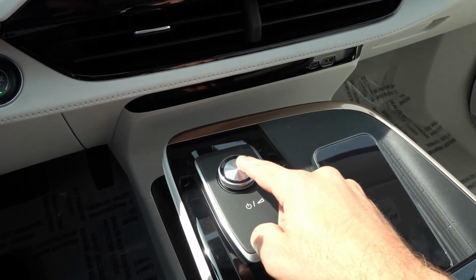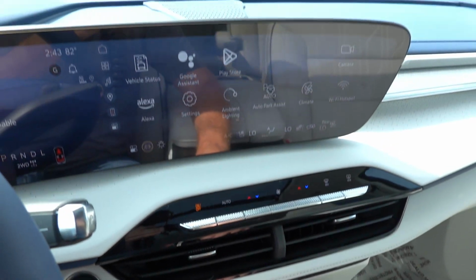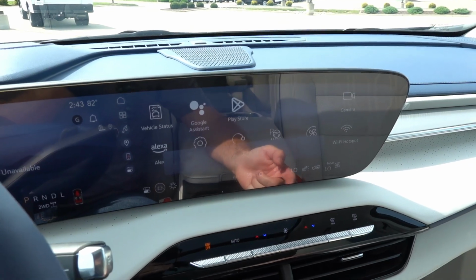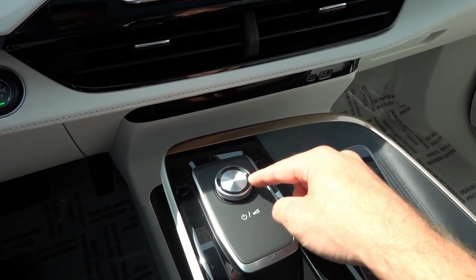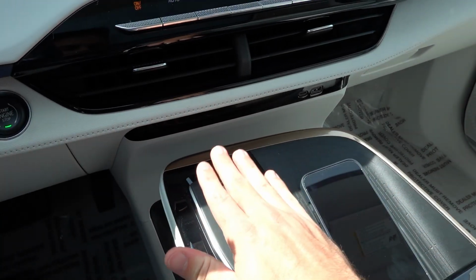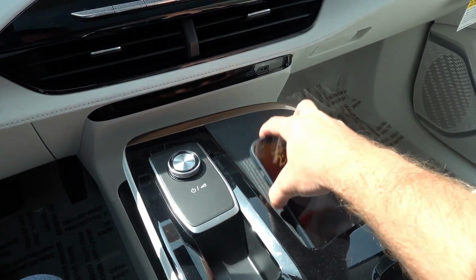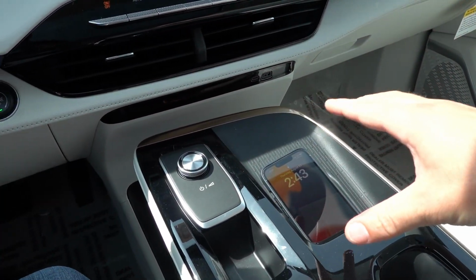And then this is where you'll also find your volume dial as well as power for the actual head unit itself. So pressing the middle button will obviously mute the system or turn it off depending on if you hold it. And then this is going to be the actual dial that you turn for the audio volume level. Nice large wireless charging pad here in the center console, and overall easy to access.